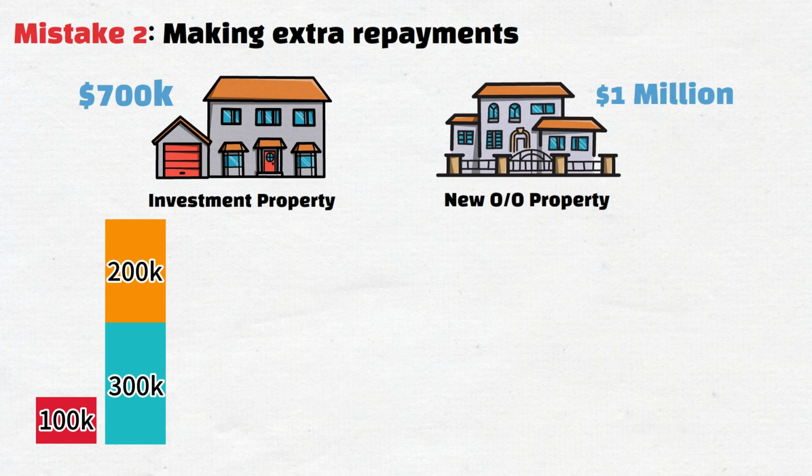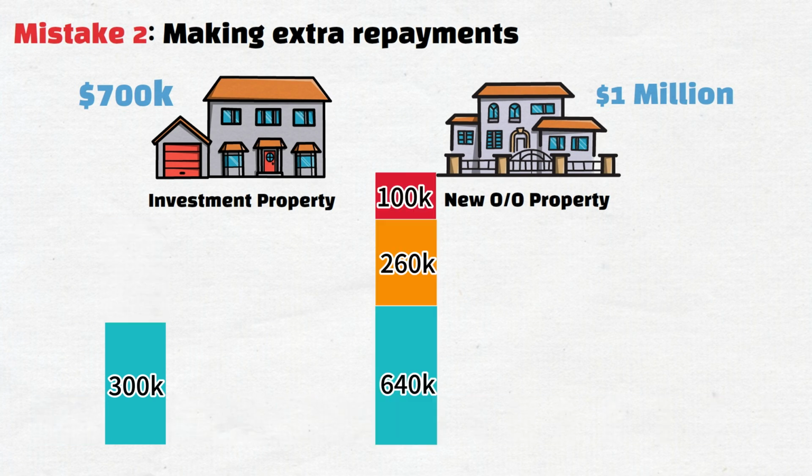If you had not put that $100,000 directly into the loan, but had placed it in an offset account instead, the situation would be different. You could still save the same amount of interest, but when you change homes or upgrade, you could take that $100,000 out and use it as a deposit.